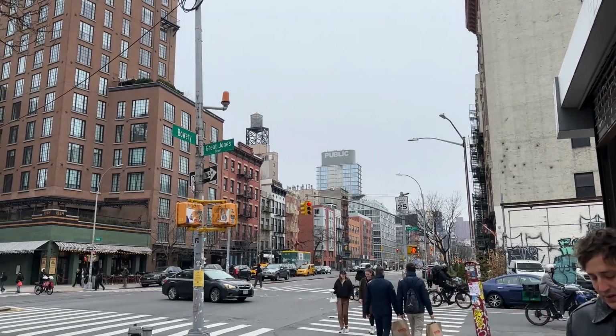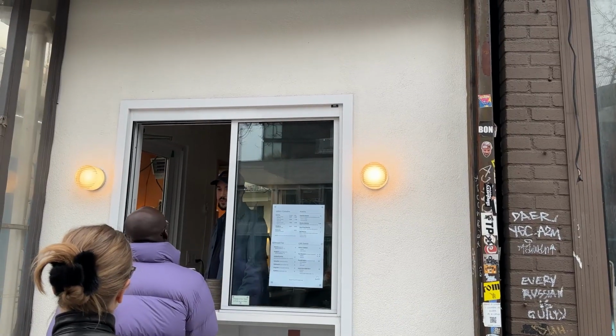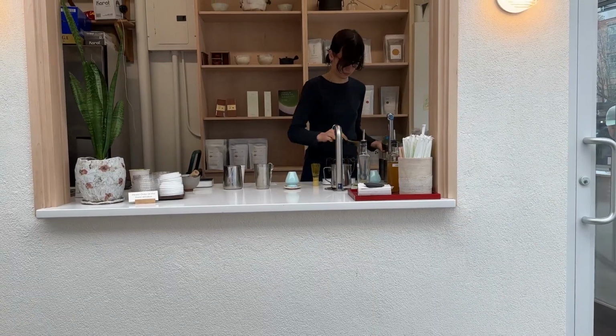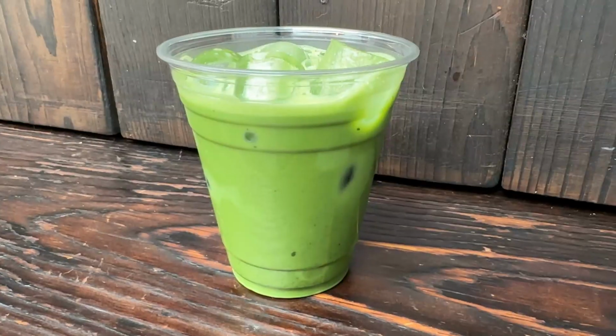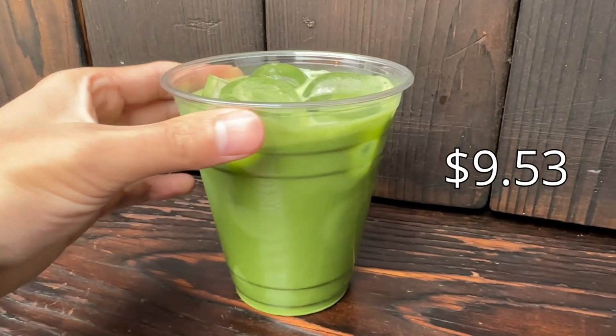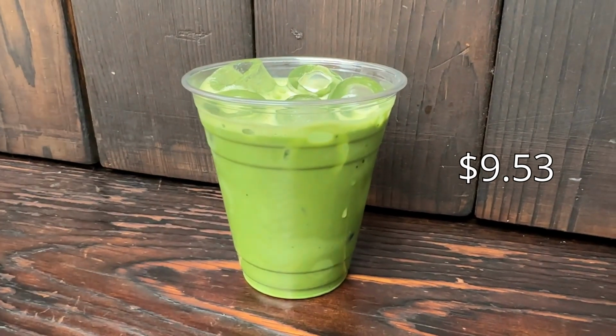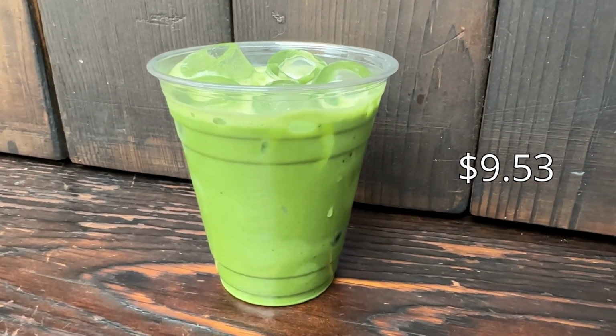Another day, another matcha. The third stop is Kettl tea in NoHo. You order at the window outside, and then you wait for your drink inside the shack. This is the Shirakawa matcha latte with oat milk, which costs $9.53 after tax. This is their highest grade matcha and has a very beautiful green color. I was warned I might suddenly want to sign up for a Pilates class after all this matcha, but I guess it didn't hit me yet.